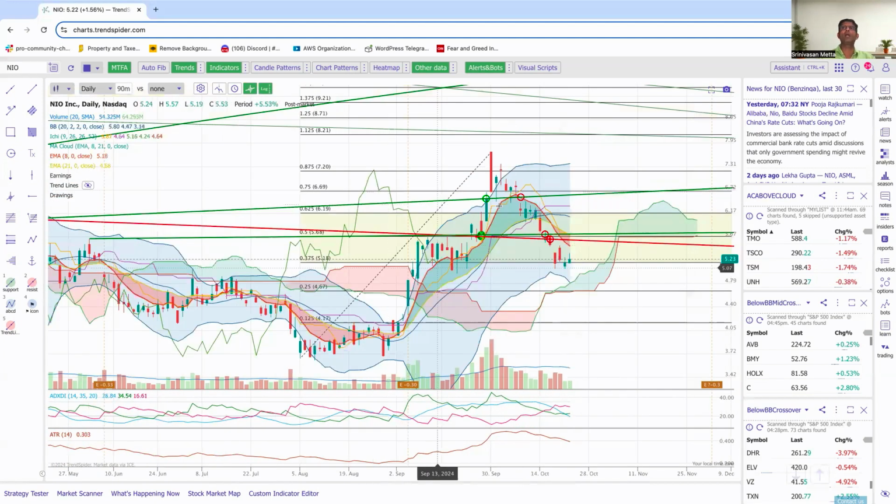See, on the daily charts, NIO is at the 37.5% retracement, but it hasn't touched the bottom of the Bollinger Band. So there's a potential possibility of it going down to 4.80 before it gets back. And then once it gets back, it has a big resistance at the EMA 821 cloud. And if it crosses that, we have the Ichimoku baseline and the Bollinger Band's mid area. So these are the two, and if it can get there, it could go to the 7.36 area.